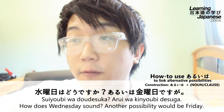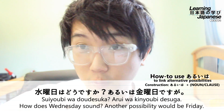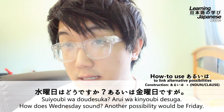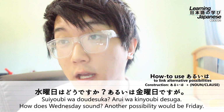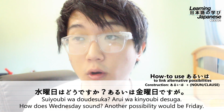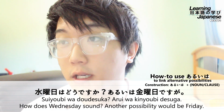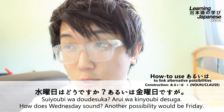Then we have that little phrasing at the end of the sentence, ですが, which we shouldn't worry about too much right now. And so what this second sentence is going to translate to is simply, another possibility is Friday, or Friday, or how about Friday. And so here we should be able to see how the grammar pattern, how I explained it, is working right here.